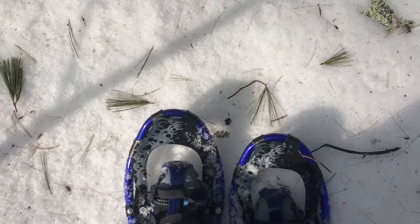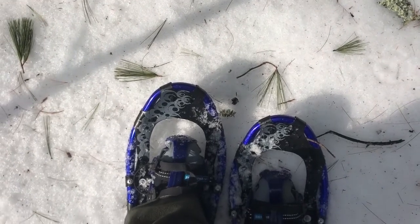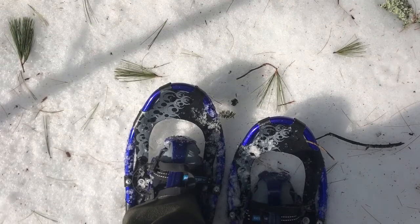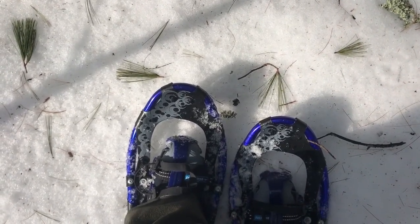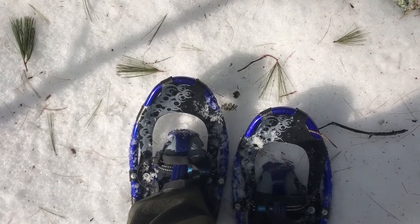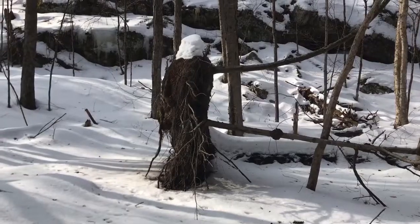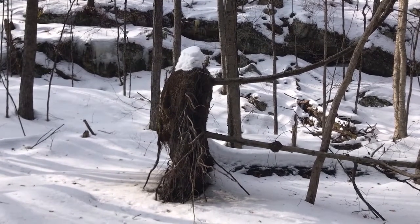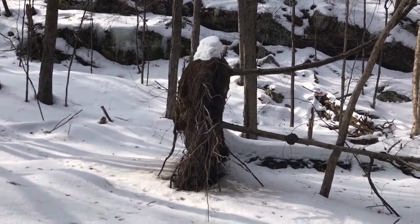A friend of mine, John McLean, who I went to forestry school with, he called to order some books, and he reminded me of us going out into the woods together. And I had on red plastic snowshoes, and I tried to go backwards. Can't do that. I started laughing when I looked at this root ball. Just woke me up and made me stop thinking but laugh.